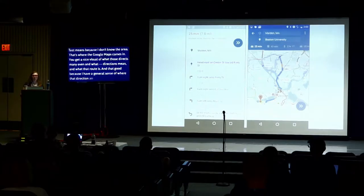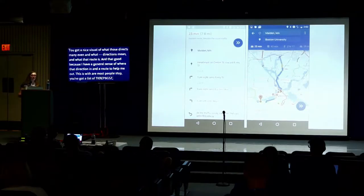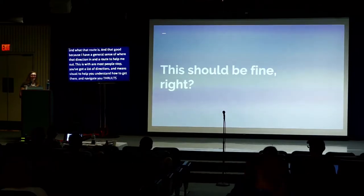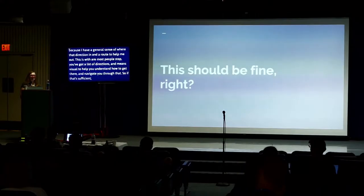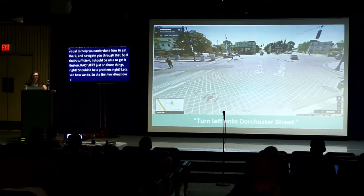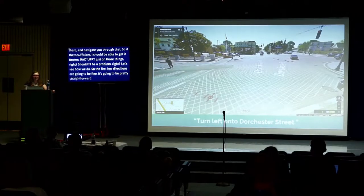You've got a list of directions, a list of how to accomplish something, in this case, getting to Boston University, and some visuals to help you understand how to get there and navigate you through that. So, if that's sufficient, I should be able to get to Boston University just on those things, right? Shouldn't be a problem. Let's see how we do. So, the first few directions are going to be fine. It's going to be pretty straightforward, rights and lefts and go straights and whatnot.